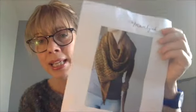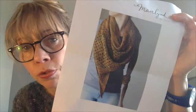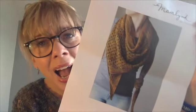I do have one pattern that I have been musing over. I really like this one. This is the Sunwalker pattern by Melanie Berg. She has some beautiful, beautiful patterns. So I think that might be quite nice. Interesting enough to knit: there are sections of stocking stitch, sections of lace work. I love a knot in a shawl. I don't know why. It always looks a bit classy, you know. So I might have another look at that and have a little read through. But if you can think of anything, let me know.